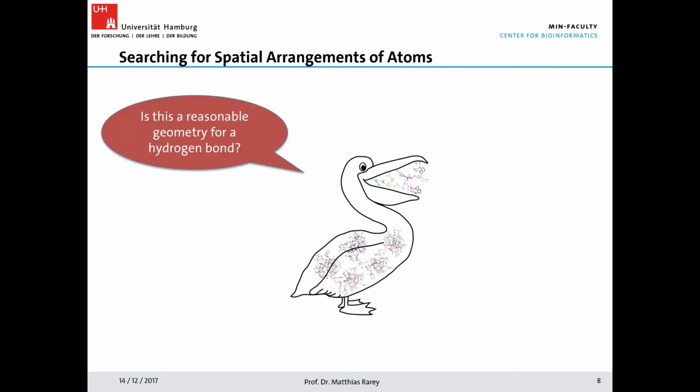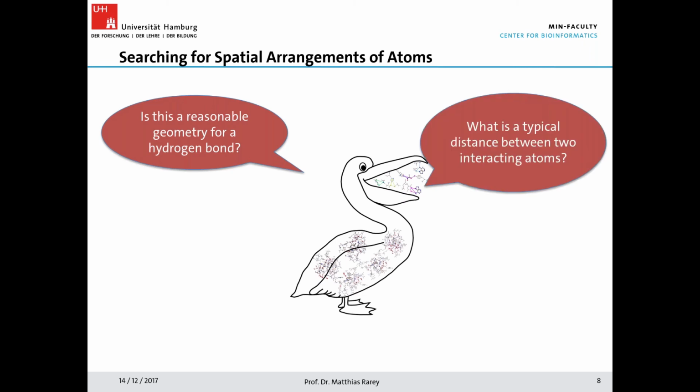So here are a few questions which might be interesting to answer. You might look at a certain structure, and while you're looking at it, you see a certain functional group, and you might ask whether the hydrogen bond geometry you see is reasonable, and whether there are other examples of this kind of hydrogen bond. You might ask, if you look at certain atoms, maybe a halogen, whether the distance you see in a structure is very typical, which gives you an idea of energetically favorable interactions.